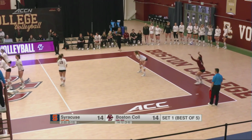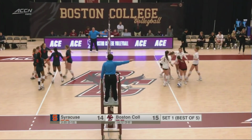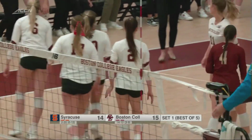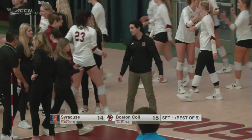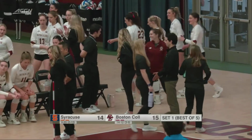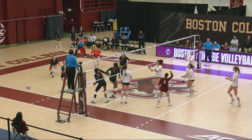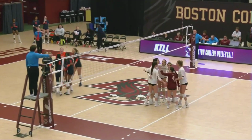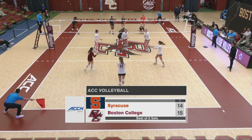Murphy to the line, tied at 14. Short serve and an ace. BC goes in front. Anna Murphy with her 21st ace of the year, as we reach the media timeout here in the first set. Schroeder, the freshman, with the tool. Murphy, the senior, follows it up with the ace. Eagles lead it by 1 here in Chestnut Hill.